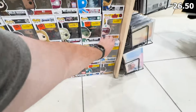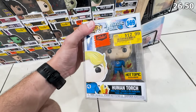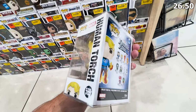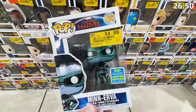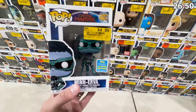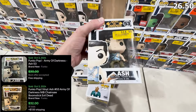And then down here in their normal section, guys, one Pop that I feel like eventually will be a pretty good pickup is this Human Torch right here. The Fantastic Four, obviously the new movie is coming out within the MCU this next year, and I feel like some of these Pops are going to be worth a good amount. So I figured I'd show it off. I just thought it was interesting some ways that they price things, guys, like $5 for a con Pop. That's probably about what this is worth, but it's kind of fun to see con stickered Pops like that for $5.